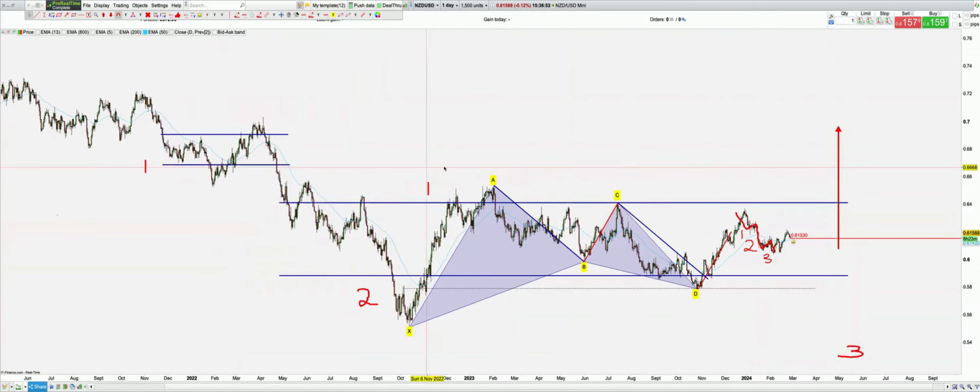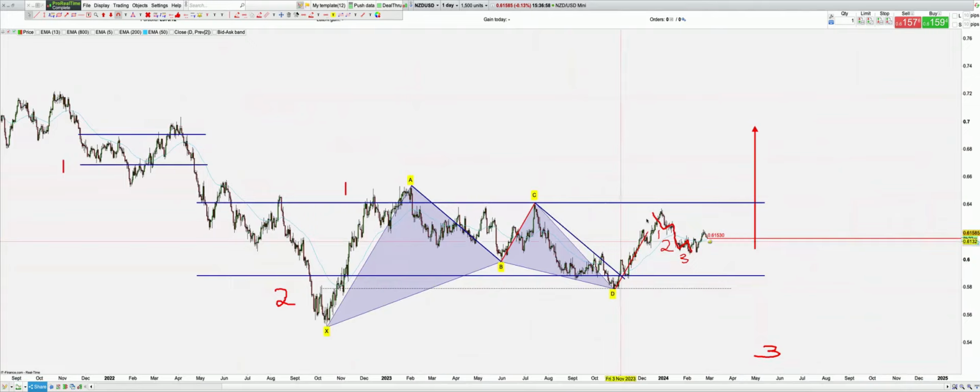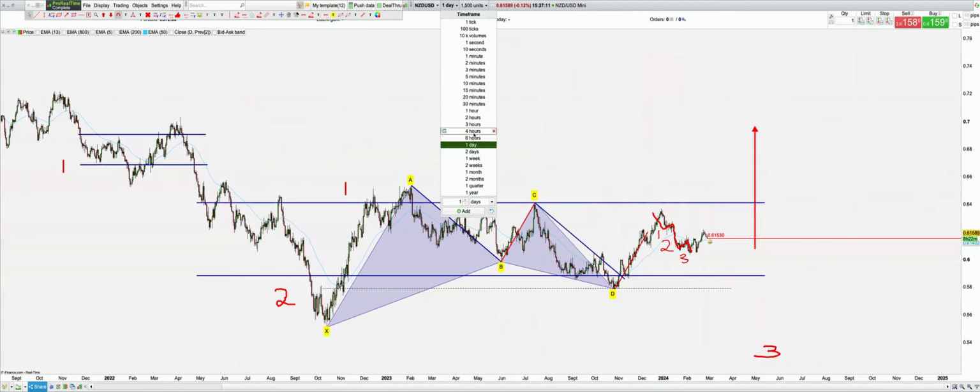We can see a clear market cycle here. We can see a 1 and a 2. We created a lower high here off the back of a Gartley. We've created, ultimately, this is just the first level of consolidation. It looks like a 1, 2, 3, but it's not quite. But if I can just go into some more detail.